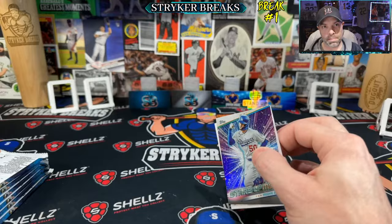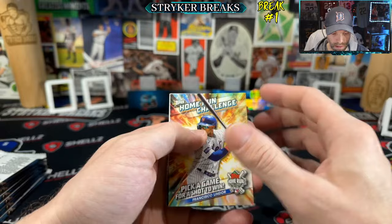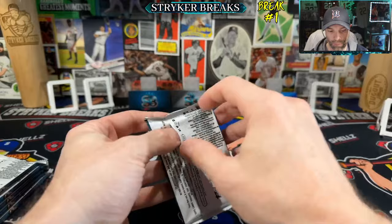How about Merrill making the squad? Yeah, that was pretty much inevitable. He's got to, man. They're pretty thin out there. Home run challenge, Lindor. Joe Ryan. Joe Ryan's got some new sauce this year, some new sauce on his pitch selection.